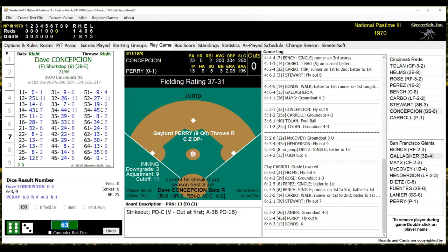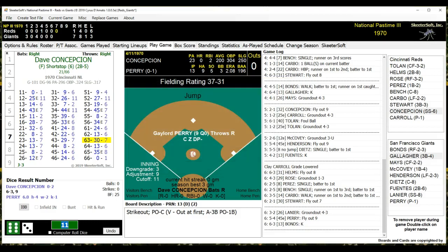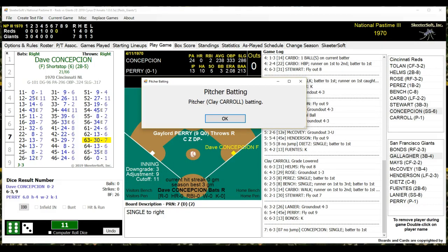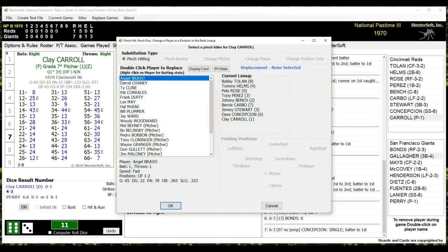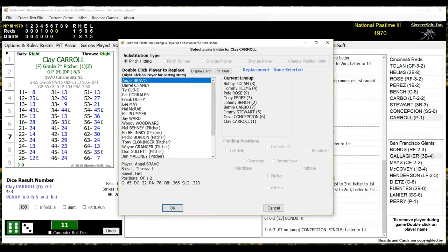So Concepcion to lead it off is hitless on the day, till now. So Concepcion's going to be on with a single. Concepcion a smart base runner, so I think we're going to try to get a little action going here. Cannot get a jump though. So Carroll is going to be relieved for a pinch hitter. So Angel Bravo, who actually played in the game, not as a pinch hitter, but as a defensive replacement, will come on to pinch hit here.